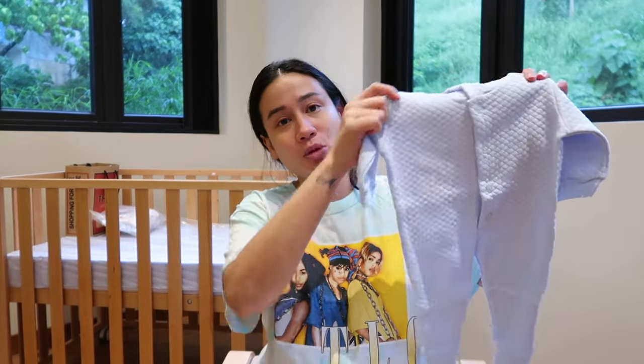I cry every time. Oh, I got another frog suit. I know I should be getting the frog suits with the zippers. Don't worry, I am on the hunt and I am looking for the ones with the zipper because I know I'm gonna lose my mind with all these buttons, but I had to get the blue version.